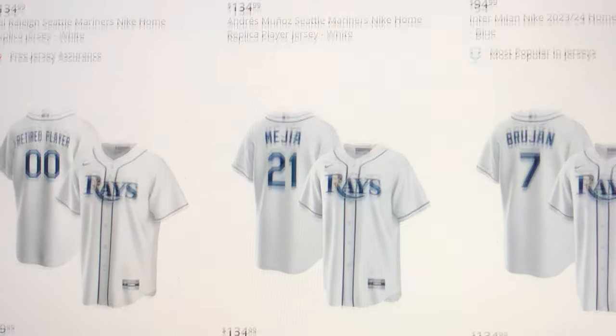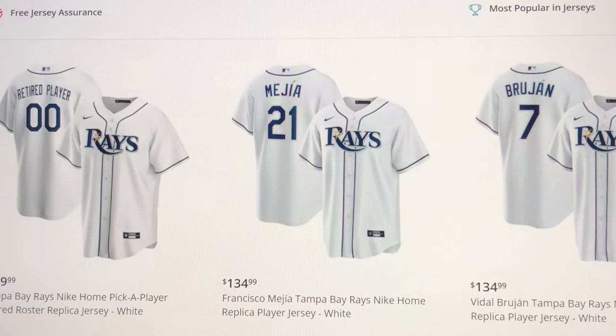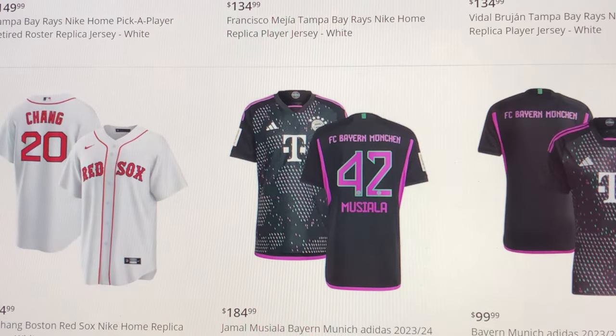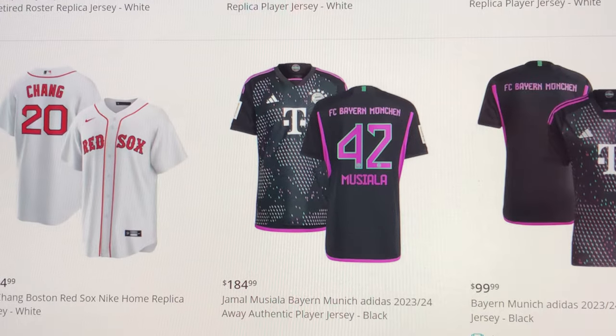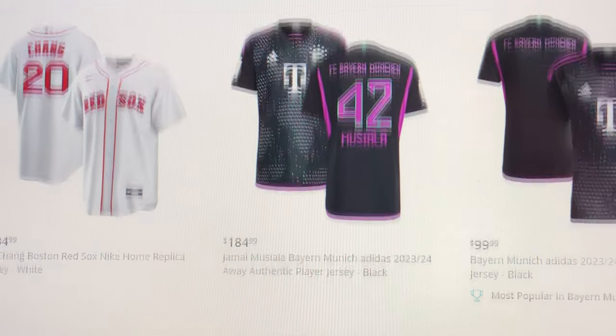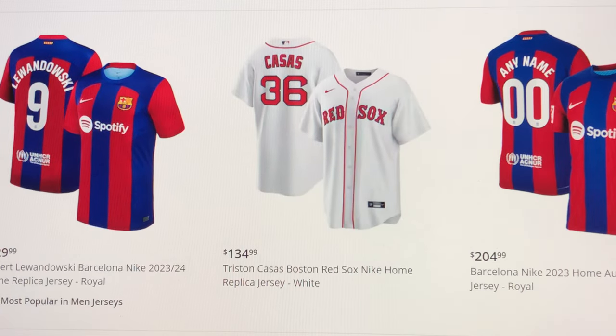You kind of get the idea here. Either customizable or player jerseys, some more soccer jerseys, Munich jerseys, Barcelona.